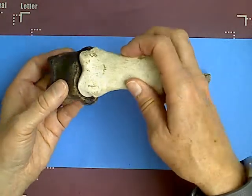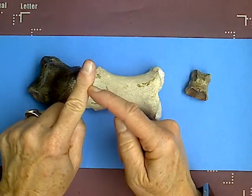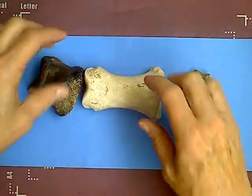So, that's how we move. You have lots of joints. You have joints all over your hands. There's one here, there's one here, there's one here, there's one here. There's a lot in your wrist.